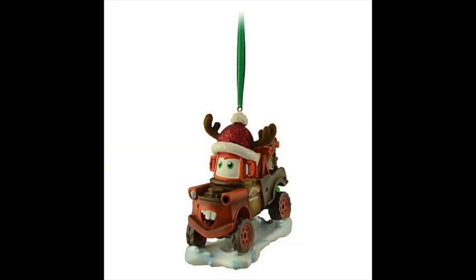Cars ornaments are typically very hit or miss. Sometimes they really look like the characters, and sometimes they don't. Like here. This is a Mater ornament. I'm not sure where it was available, but I believe it was one of the Disney Store's ornaments. It just has sort of the art style that a lot of Disney Store ornaments use, where, unlike Hallmark ornaments, they don't try to be all that realistic to the character and oftentimes give them a bit more exaggerated, cartoony proportions. And that really didn't work out for Mater here.